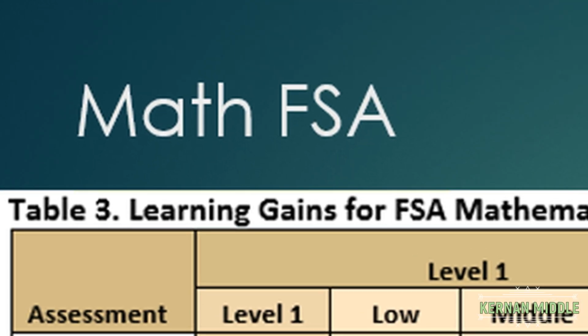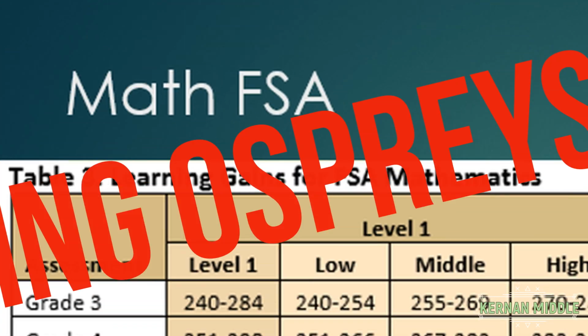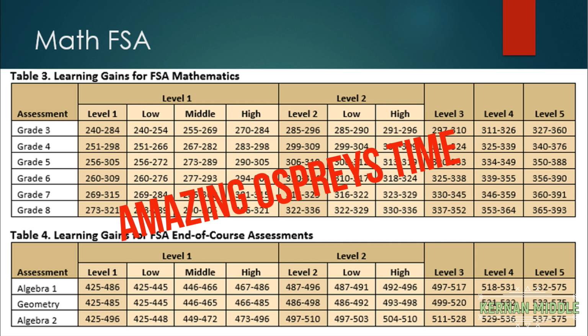The reference sheet provided to you gives the achievement levels in each subject area as well. Thank you for your attention. At this time, your child's amazing Osprey teacher will lead you through a goal-setting activity based around your child's individual data.